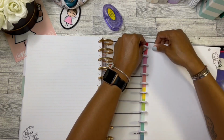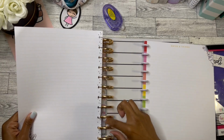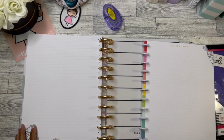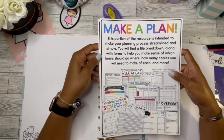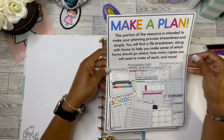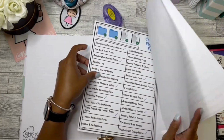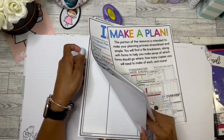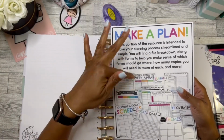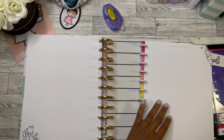And I did purchase this teacher planner thing on Teachers Pay Teachers. Let me show you. So this is actually one of the components of it. But it has all of these different documents and files in here. And so you can add these to your planners or binders or whatever. So I went through and started identifying the ones that I think I would want, but I have not printed those out yet. So some of those will also be placed in here later.